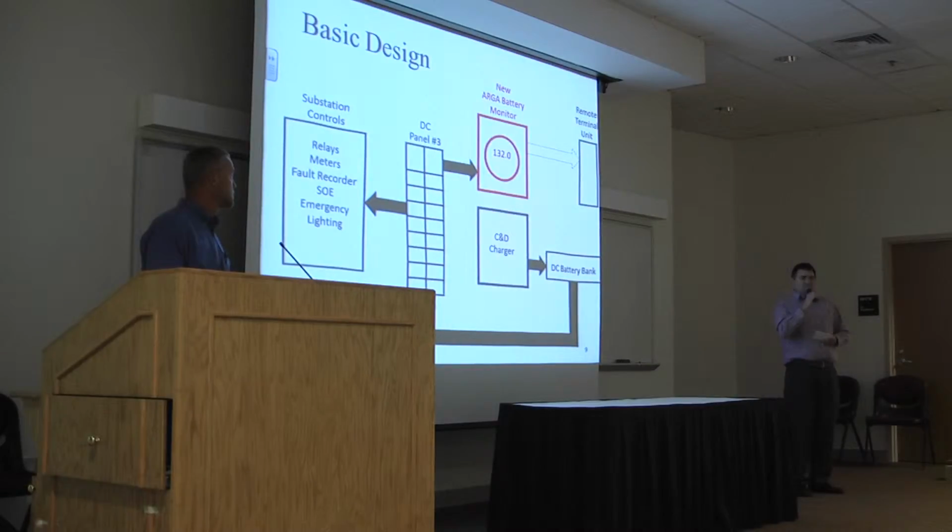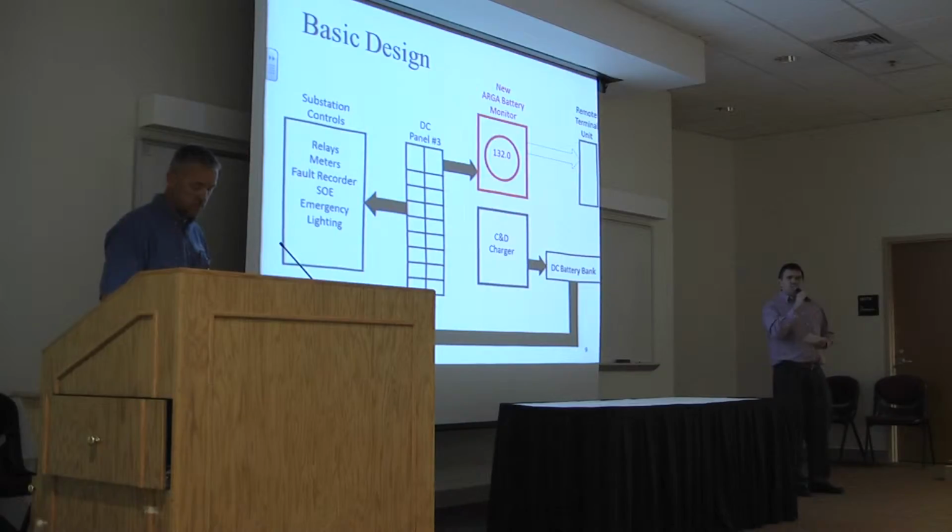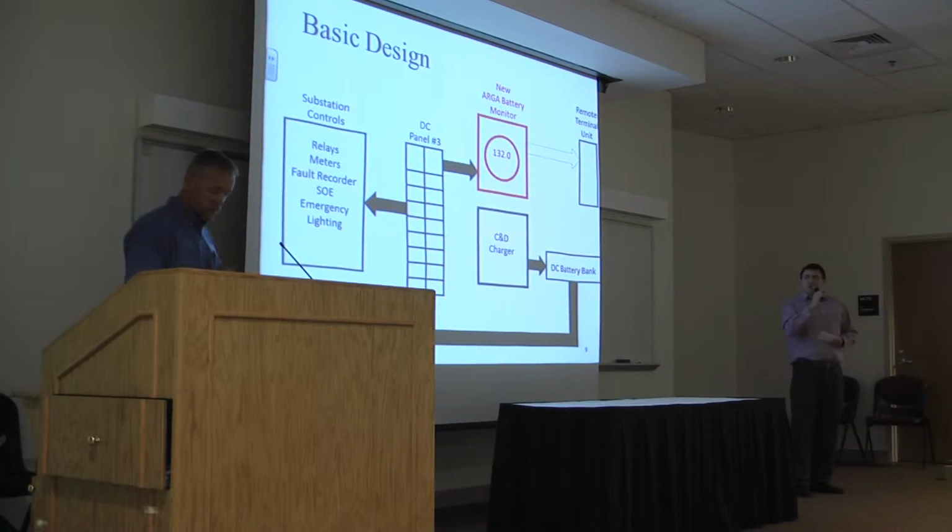The C&D charger is still going to charge the batteries, and all that gets charged back to the main DC panel. The main DC panel is powered by various substation controls, including relays, meters, fault recorders, sequence of events, and emergency lights.